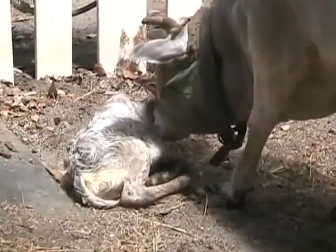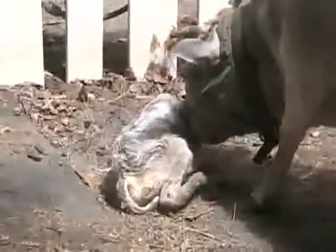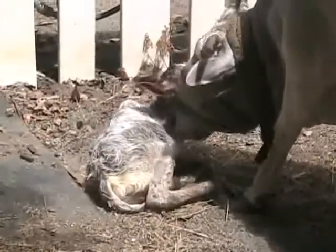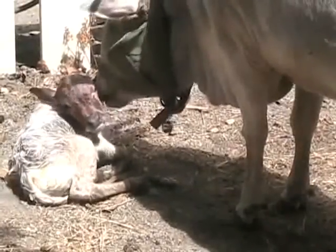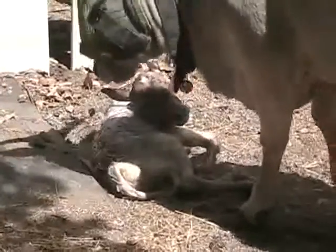Huh. Weird. The shaking, according to Christine at the vet's office, is normal. The fact that she stood up and that Susie's licking her is good, but the calf has not gone to the nipples, and Christine at the vet's office said nature should take its course.